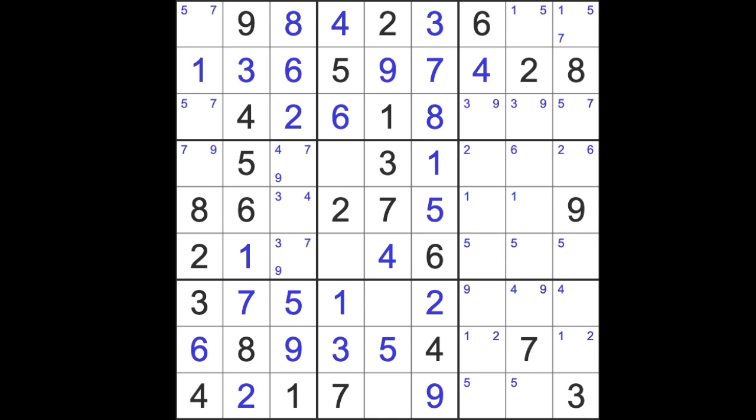Okay, so we still have some places to fill in candidates, quite a few places actually, but let's see if we can go further just with what we have. Well, we can put in a pair of sevens there right now.